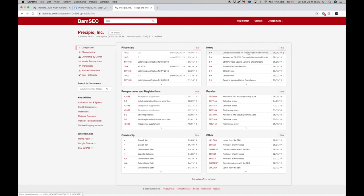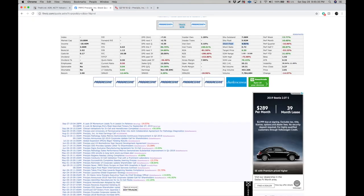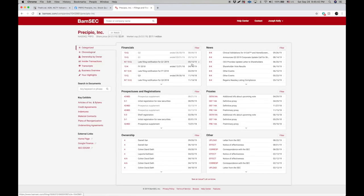We got a PR, okay? First thing I'm going to do is go to the most recent 10Q, and I'm going to verify the shares outstanding. Shares outstanding are 6 million as of August 6th, okay? Now, remember, FinViz, what did they say the shares outstanding were? 7 million, okay? What's the difference there? Why is there a difference? So, there's an offering that was done on August 21st, right here.